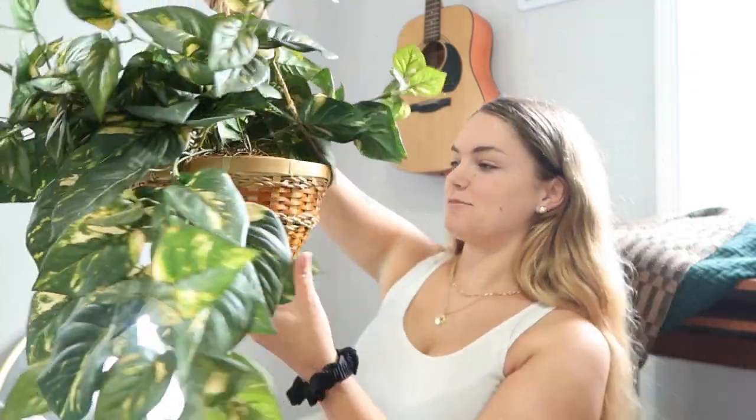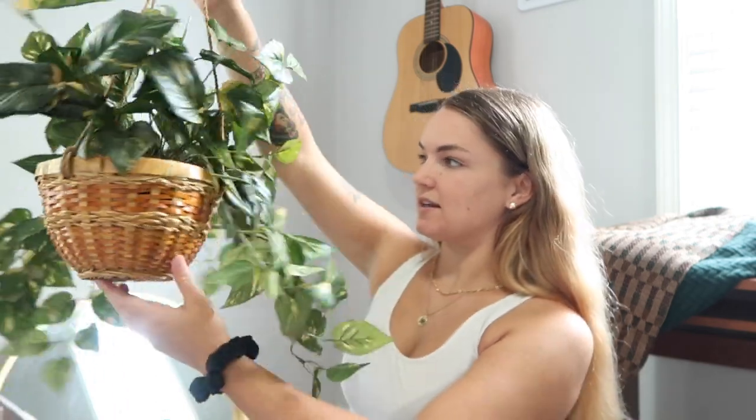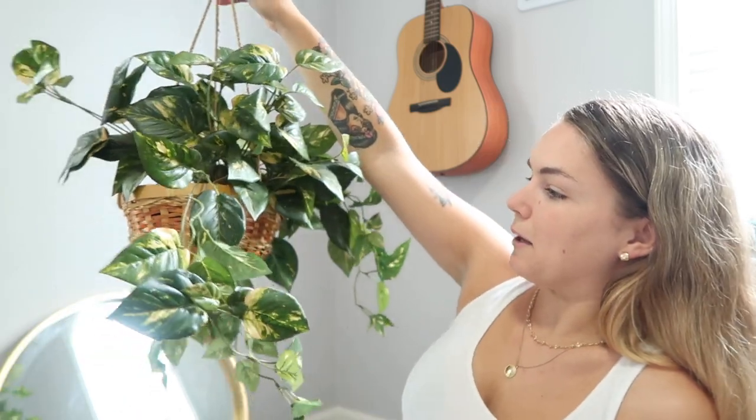The first thing I'm gonna show you guys is this. This was something I was really excited to find. It is a fake plant, and I don't have any fake ones in my house, but I needed this hanging one, because none of my pothos are growing this big yet. So I'll just have a fake one in the meantime, because I like to see a lot of green in my room.